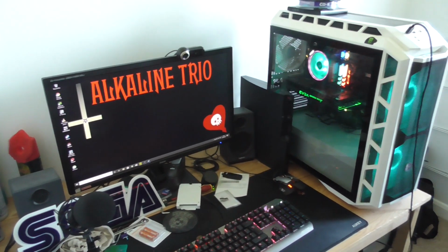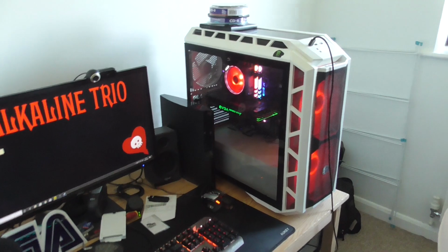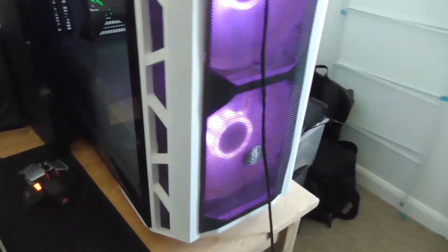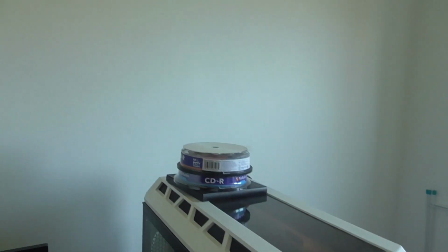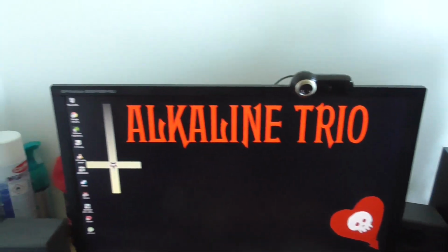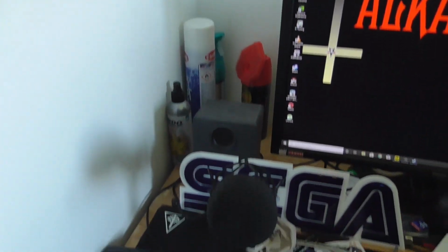So this is my desk workspace. It's a bit of a mess, but here's my computer with my PS3 alongside it there. This is what I do a lot of the editing on. I've got blank CDs for backups of games and stuff like that. Obviously, I've got to have a multicoloured keyboard, and that's my 144Hz 1080p monitor.